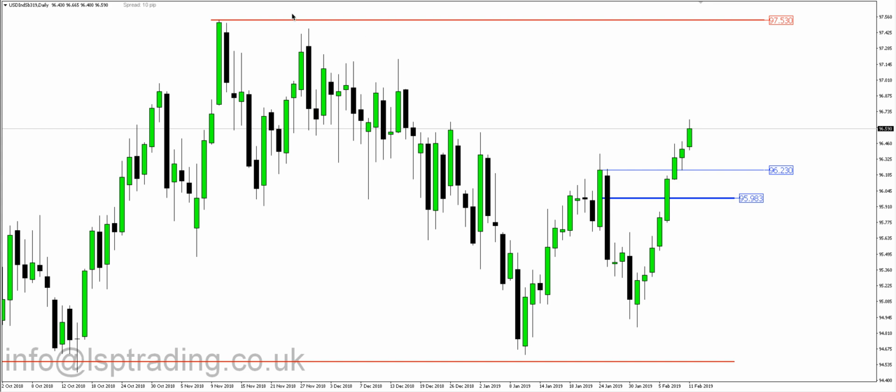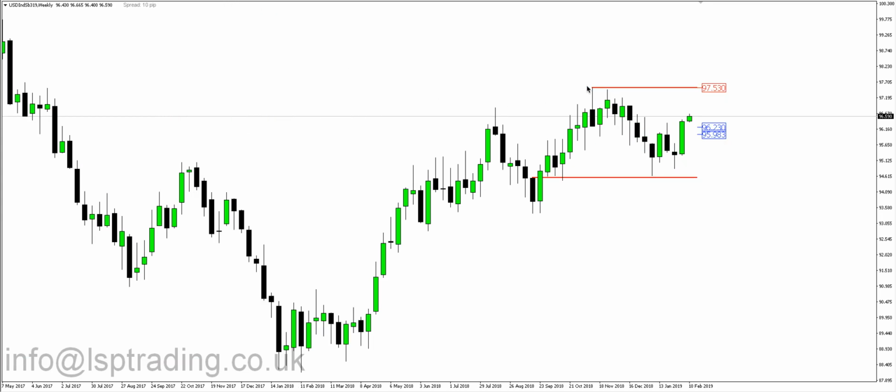What I've also done is I'll just go back to the weekly. I've marked off this high up here, which is where I believe price is now going. There is an area here where it shouldn't cause too much of an issue at this point. Had price gone up there just from that week, and then the following week ground up into this area, then I would have expected some sensitivity there.